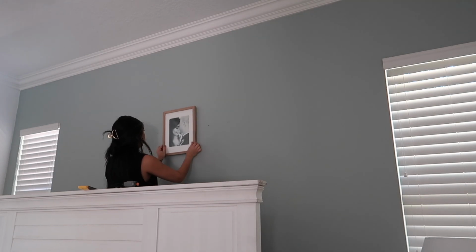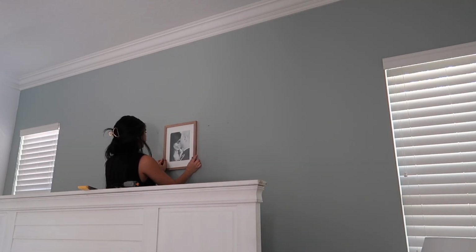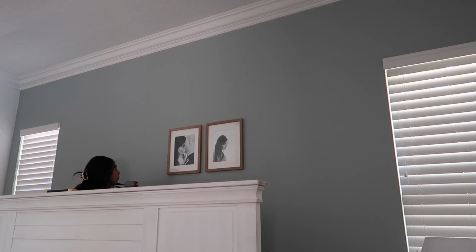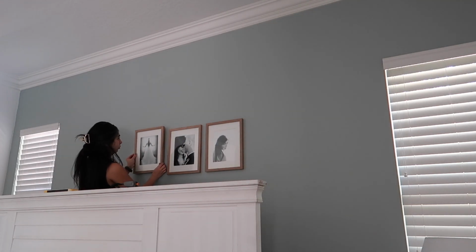If I could do something different on all of this decor, it would be that I would definitely use larger wall frames for that wall. I do think those go a little bit smaller, but hey, this is just a new project. I can make it work like this. I'm happy with how it looks, and then later down the line I can switch it for larger frames.